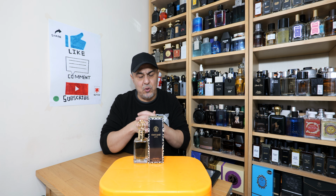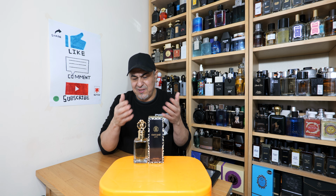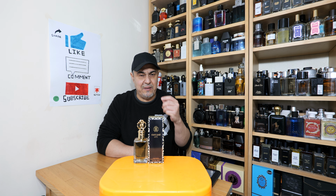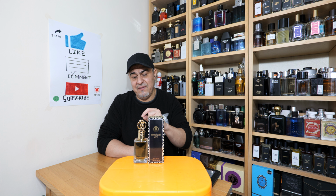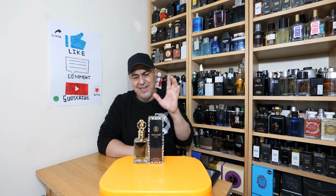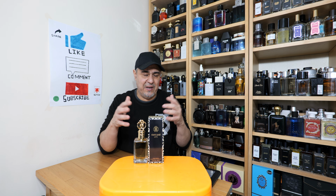So it smells good for the price. You can find this one in the United Kingdom under £30. For that price, it's very good. But I'm just a little bit worried about the performance, because it's EDT and at the moment it's not jumping off too much. The original one, the 2016 version, was quite strong and easily went over 7-8 hours. So this one looks like it's not going to be that, but we have to wait and see.